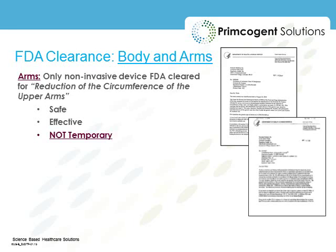It is important to understand that this first and only FDA clearance includes terminology that speaks to the safety, effectiveness, as well as the sustainability of the clinical result. A lot of questions emerge regarding the longevity or sustainability of non-invasive treatments. Well, how long does it last? Well, if the FDA feels that a technology's results will dissipate over time, if there is no sustainability, the FDA will issue a market clearance, or an FDA clearance, with a temporary label or tag.